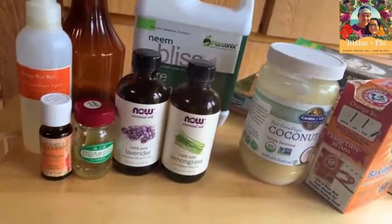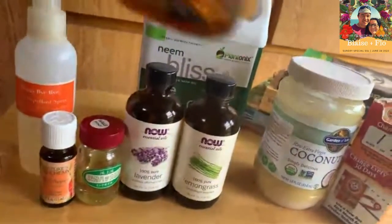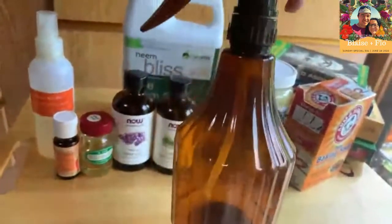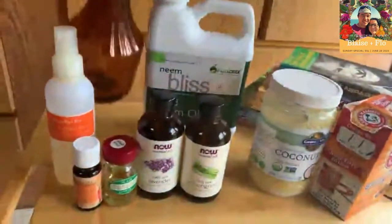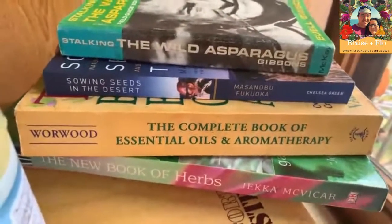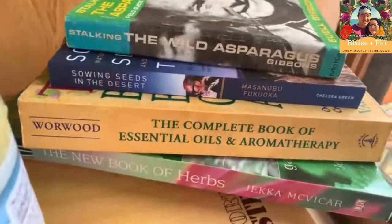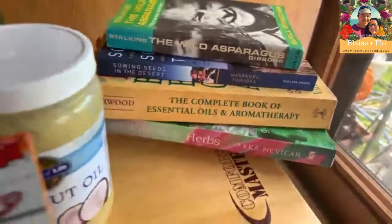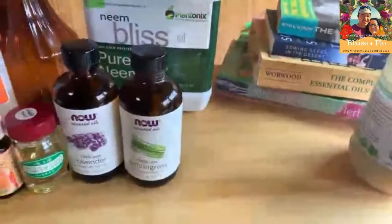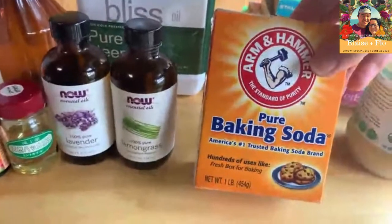But if you're going to move around at all, even putting enough of it in a big bottle like this is not enough. Because I sweat it off and I get eaten alive. That recipe, though, just so you know, is from this book, The Complete Book of Essential Oils and Aromatherapy. And that's been my go-to book for years for aromatherapy recipes. I really recommend it.